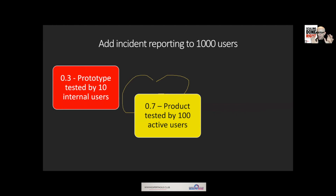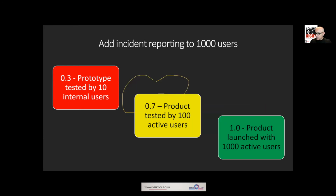Well, I'm going to consider this a 0.7 when we tested with 100 active users. We're not doing the internal people anymore. This is quasi live. Okay, we nailed that. Yeah, we did. We launched to 1,000. So we have 1.0. We actually did what we set out to do, however difficult, however creative we had to be. So you can use this as a scoring mechanism so you know how well you are trending.